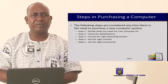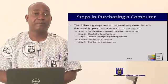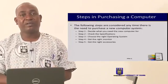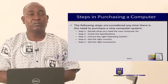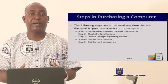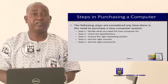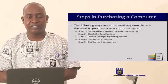Basically, there are 5 main steps in purchasing any computer system. And these steps are: 1. Consider what you need the new computer for. That should be the first step to consider. Without the purpose and the need, there's no need buying the computer. Is it going to be for academic purposes, for business operations, home, and what have you? You need to consider the purpose, the need, and the people who will use the computer system. If you are buying a computer system for just an individual, there's a way to go. And if it's for a family, there's also a way to go. So you need to consider the need for the new computer system.